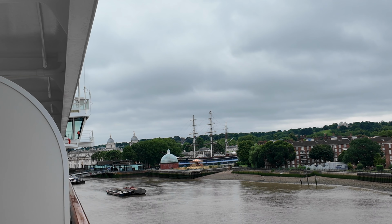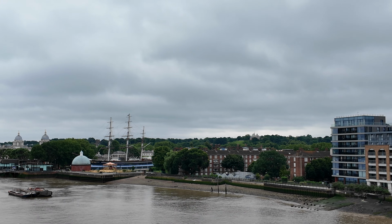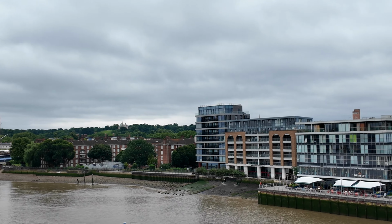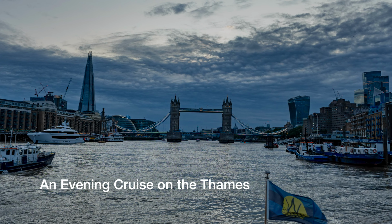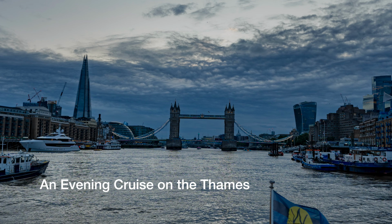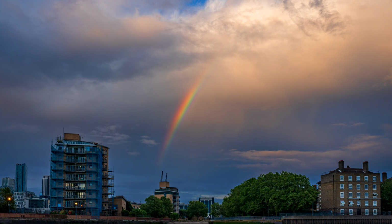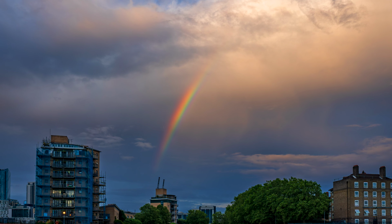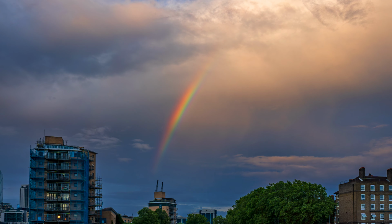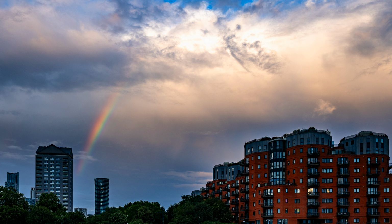You can probably see down there the Cutty Sark, and we are right where Greenwich Mean Time originates. Our first excursion was a cruise on a boat up the Thames. As we left, we were fortunate enough to see a rainbow that appeared just before sun was setting. But unfortunately, rainbows are always a little bit fleeting.